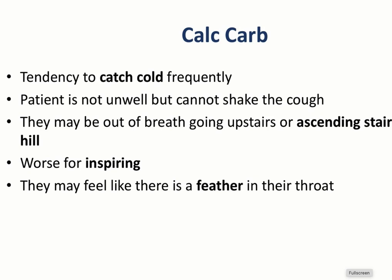This patient has a tendency to catch colds frequently. May have 3, 4, even 5 colds in a year, and they may go to their chest. And the patient may not be terribly unwell, but like sulfur not being able to shake the diarrhea, calc carb may not quite be able to shake the cough. They might be out of breath going upstairs or walking up an incline. They may say, I could walk miles on the flat, but give me an incline and I've got to sit down every 2 minutes. They just don't do hills well. And they cough when they breathe in. Might feel like there's a feather in their throat, a tickle in their larynx.